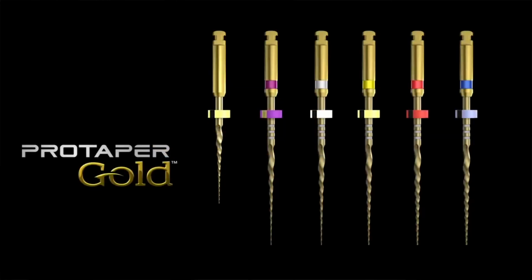My name is Chris Cain, and I'm an endodontist in Nashville, Tennessee. Over my career, I've had the opportunity to use several different types of rotary file systems. While each system offered different benefits, I had not come across a rotary file that I felt completely comfortable with until I started using the ProTaper Gold rotary files.